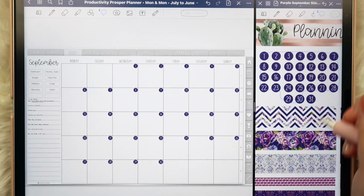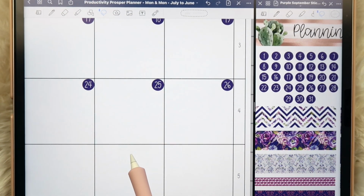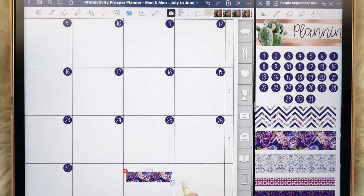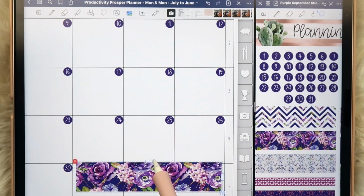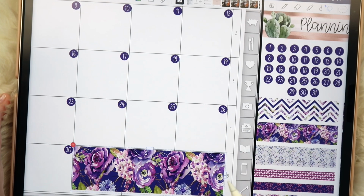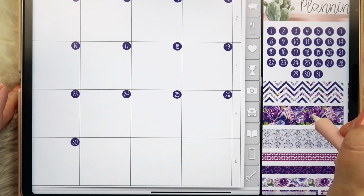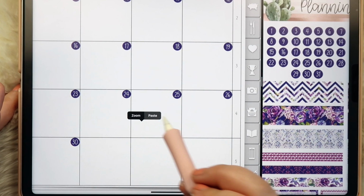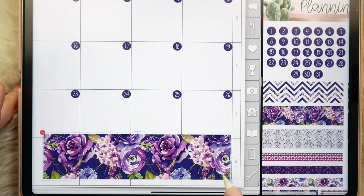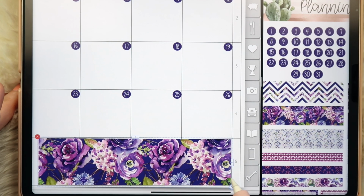And now I wanted to share a little tip for washi with you guys. So if you're using your washi and you paste it, and say you want it to go across all 3 of these squares, if you just take it and tug it over, it's going to warp the image a bit. So you can see it's stretched out a little bit. So to avoid that, what I like to do, and let me bump this up a little bit, is come in here, use the photo tool, and make it big enough to fill up those squares.